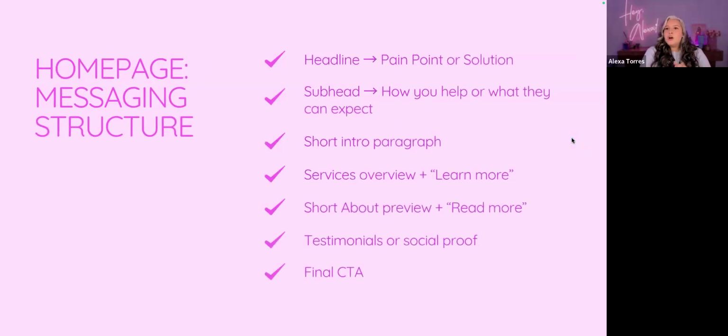Okay, so homepage messaging structure. You have your headline, which is a pain point solution. Typically when I do my headline on the first part of the website, I either ask a question about a pain point that my audience has, or I offer a solution, like this is how I'm going to help you. Then I typically do a little subheading, like how you help them and what they can expect. You really want them, the moment they come to the website, to immediately know what it is that you offer. And then after that, you want to do a short intro paragraph.